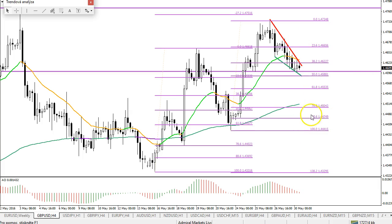So that's the primary analysis here: downside to 145, bounce or break, and a slow gradual climb perhaps to 147.50. It doesn't have to be very impulsive. This upside break could be slow.